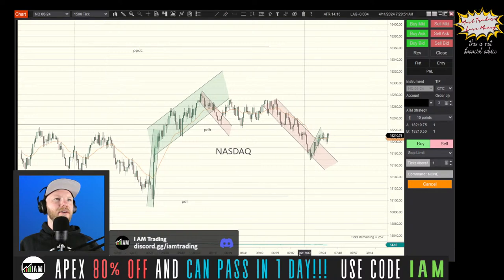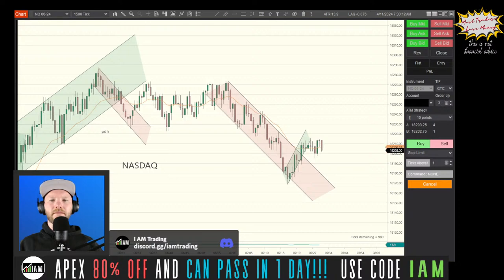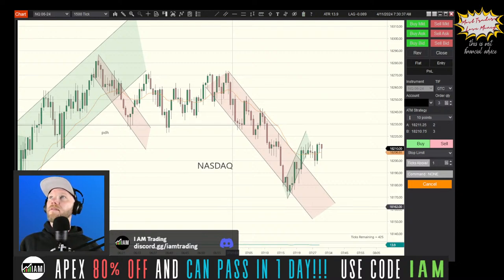Nasdaq is having a little breakout of that channel. Likely needs a retest, but might not do that. We do have a bullish cross forming on the 1OP. So this could be the start of a bullish correction.